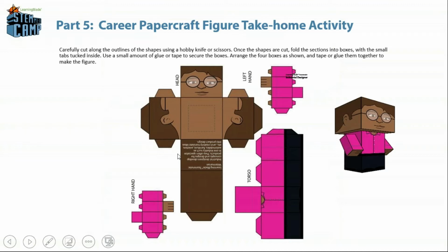So the last part is part 5. This would be a take-home activity. It's actually been sized down here to fit on the screen, but basically this fits a typical 8.5 by 11 sheet of paper. It gets printed out, and there are simple instructions where the student takes this, and if they cut out the outline, they can fold it together and either tape or glue it together. And what it forms is a little 3D papercraft figure.